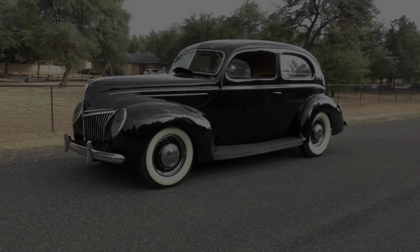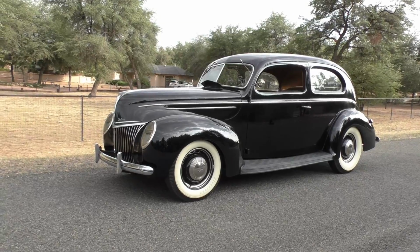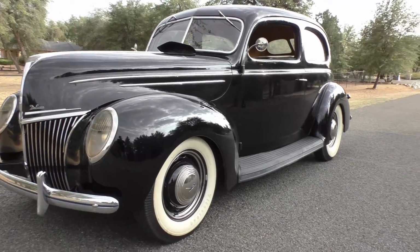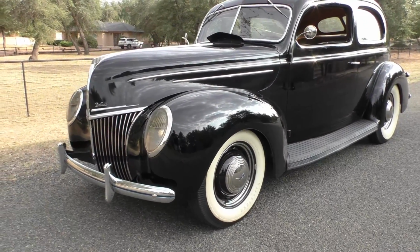Beautiful day here, Prescott, Arizona, late in the day. Looking at a really neat car, full of character. 1939 Ford Deluxe two-door sedan. Cool car, like I mentioned, full of character. This car, 40,000 actual miles on the body and the interior.